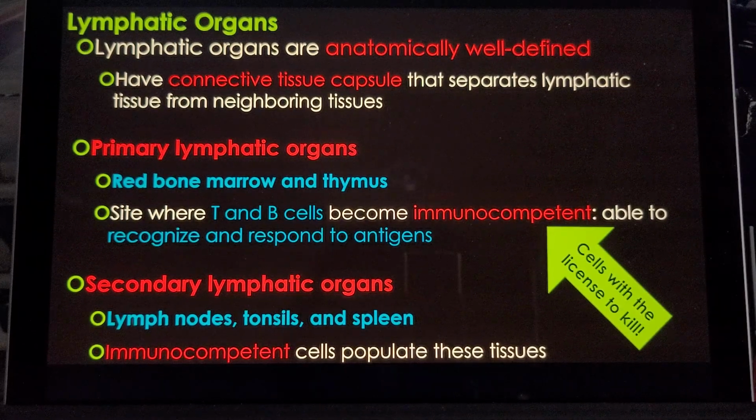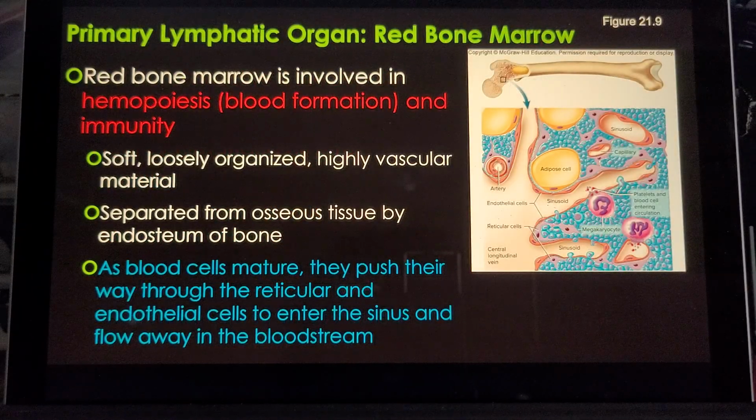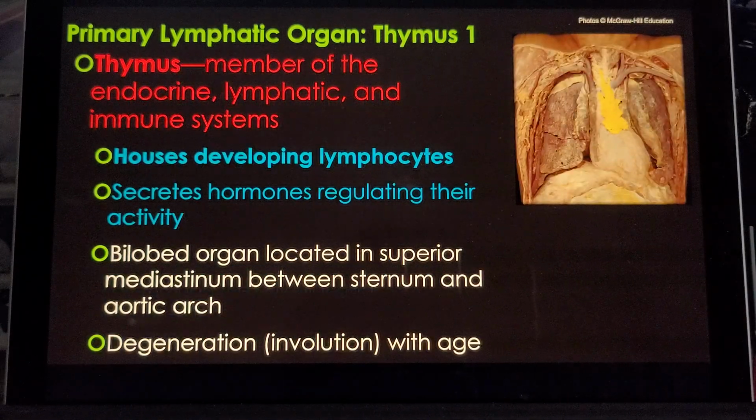Secondary ones, this is where these immunocompetent cells will go to, and they will go to your lymph nodes, tonsils, and spleen. So this is just looking at the production again in your red bone marrow, your hemopoiesis, blood formation, and then they go into the bloodstream, but then eventually go to your tissues. One place that our immunocompetent cells will be is in the thymus. This is where our T lymphocytes will develop. The B lymphocytes develop in the bone marrow, so really, particularly the red bone marrow.